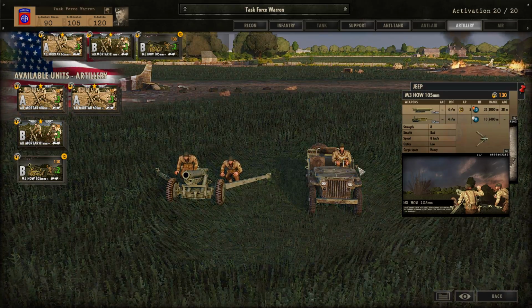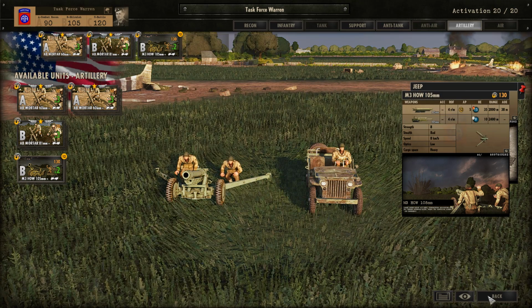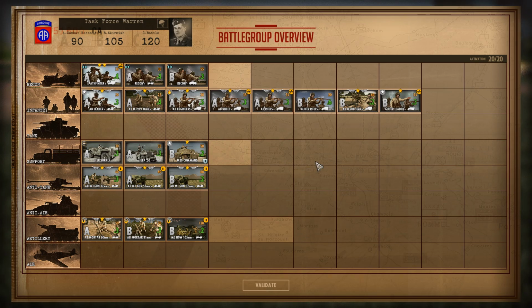That's interesting. Are smoke shells lighter than the standard shells? Is that what they're trying to portray here? Anyway, I don't feel like I need to adjust much to this deck. So let's go.